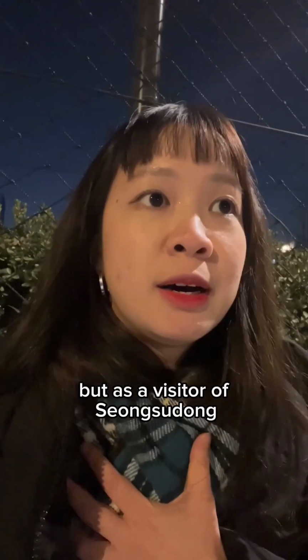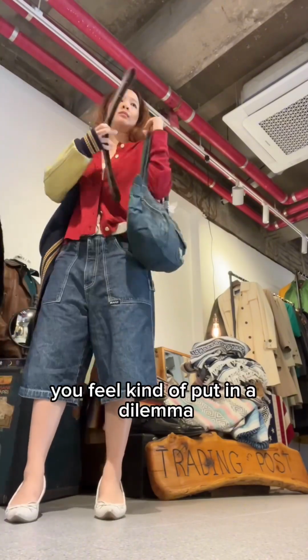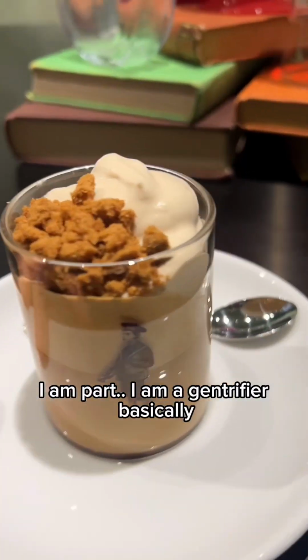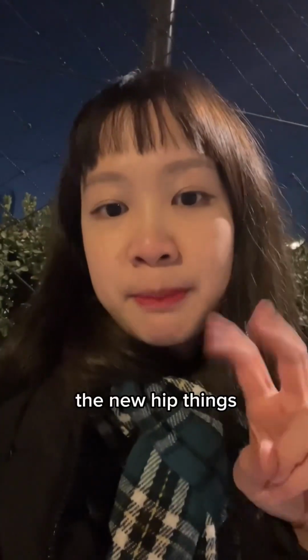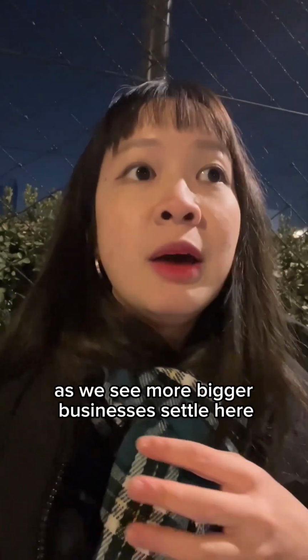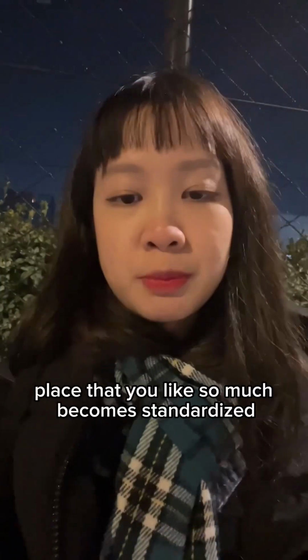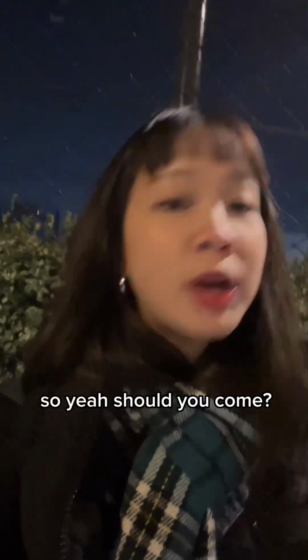But as a frequent visitor of Seongsudong, you feel kind of put in a dilemma, because on one hand you are contributing to gentrification. I am a gentrifier basically when I visit these places and I enjoy the new hip things. But also as we see bigger businesses settle here, pushing out smaller businesses, you really fear that this place that you like so much becomes standardized and full of the usual things that you can find in every neighborhood. So yeah, should you come, should you not come?